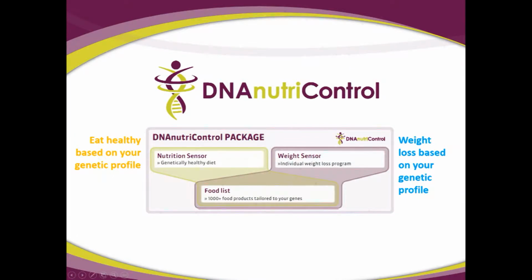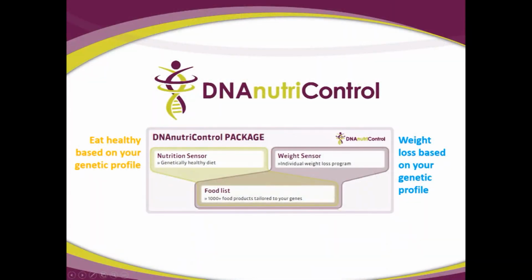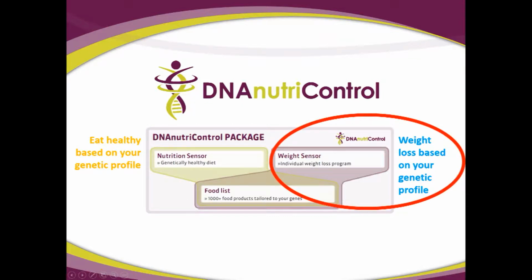show you. The DNA Nutri-Control program is modular. So you have the option to say, I want to use genetics to lose weight more effectively. Or I want to use genetics to find out what food is healthy and what food is unhealthy for me. Or I want to do both. So basically, if you want to lose weight effectively, it's the weight sensor part, this part here. If you want to eat healthy, it's this here. And both of them have a food list. So this part of this training is all about the weight sensor, weight loss based on your genetic profile.